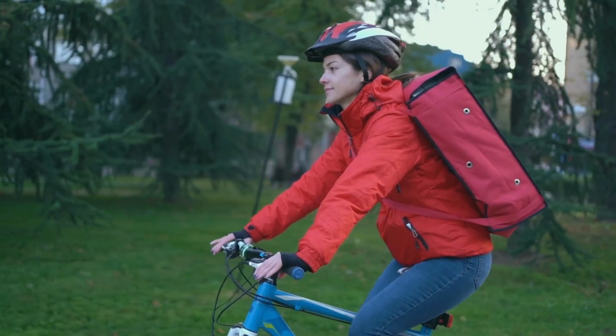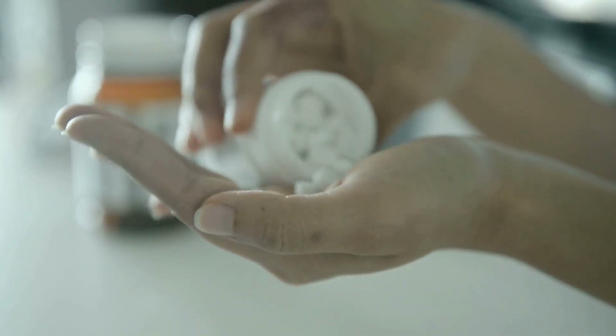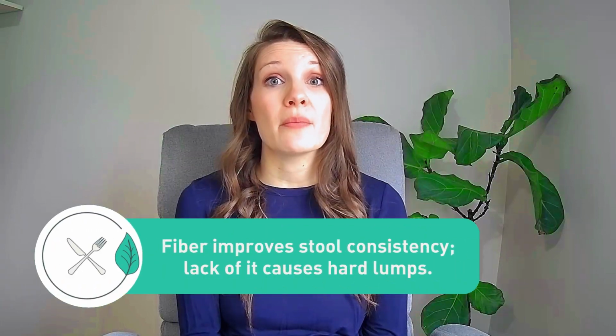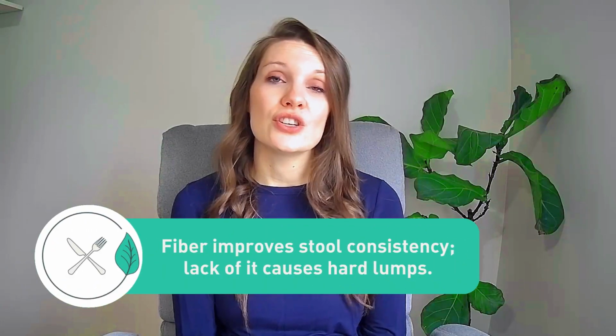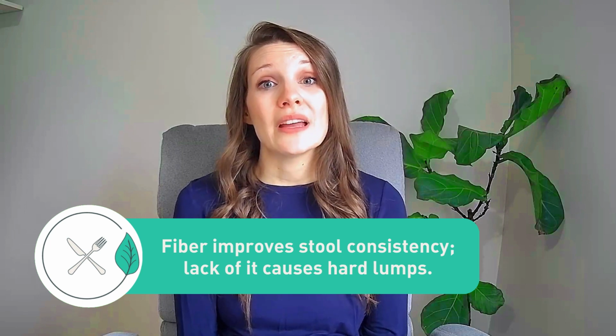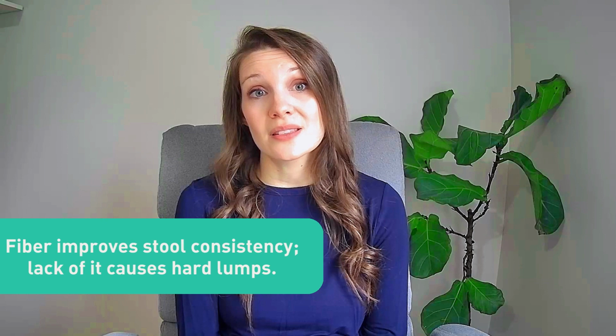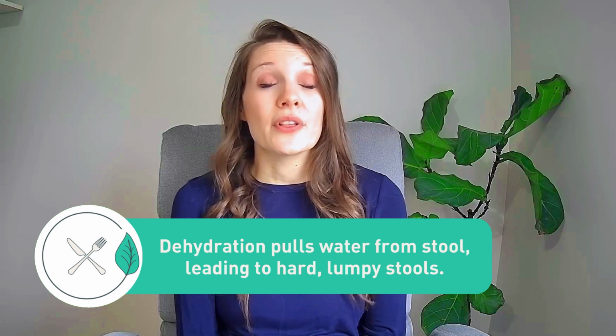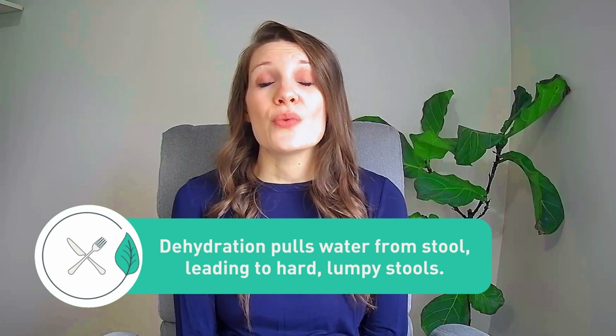Now, there are several factors that affect the health of your stool. Things like your diet, your hydration, your physical activity level, stress, medications, and any underlying conditions you may have. Diet helps to determine the consistency, size, and frequency of your stool. Consuming a diet rich in fiber helps to create bulk in your stool and makes it easier to pass, while a lack of fiber creates those hard, lumpy stools that are difficult to pass. Dehydration causes your body to pull water from your stool to make up for the lack of fluids in your body. So that leads to those hard, lumpy stools that are also hard to pass.